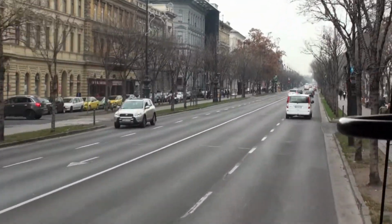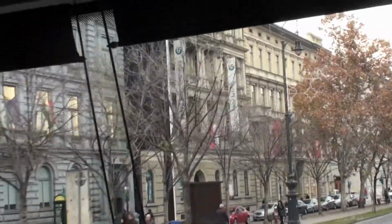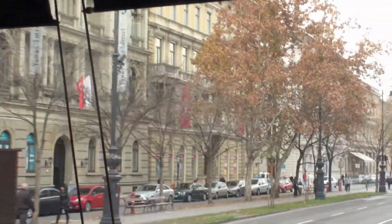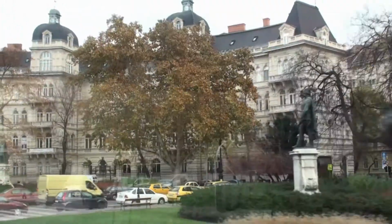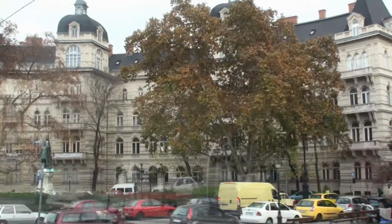The next building to show you is it's got part of the Berlin Wall to your left side in front of it, and the monument over there. We are very proud of Franz Liszt. Our airport is named after him as well.